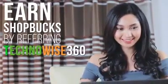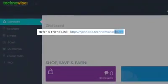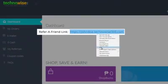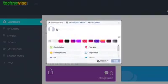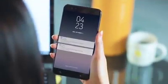Earn ShopBox by referring TechnoWise 360 to your friends. Free sign up will give you your own replicated shop with a personalized link. All you need to do is share this link, and you will earn more ShopBox every time your friends sign up.